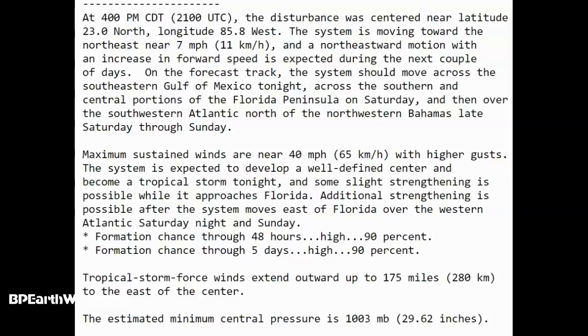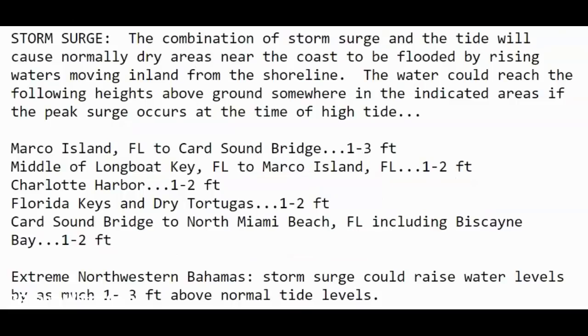This storm was very strong. It broke records as it came across central Mexico, or impacted it there, as a Category 2 hurricane. The estimated minimum central pressure is 1,003 millibars. Now, one of the things you're going to have to watch out for is up to 12 inches of rain in some of these areas. And the storm surge, and what they're saying about that is the combination of storm surge and the tide will cause normally dry areas near the coast to be flooded by rising waters moving inland from the shoreline.